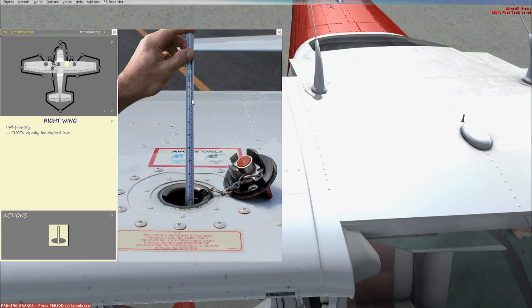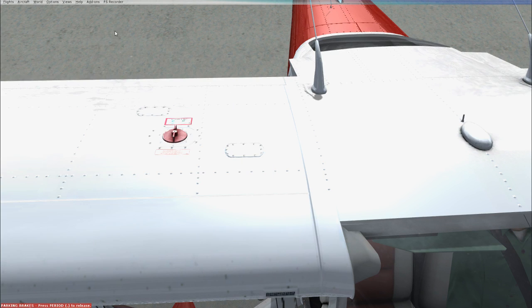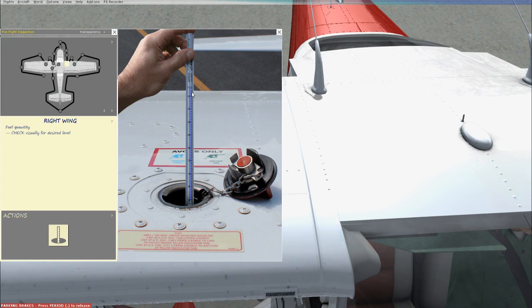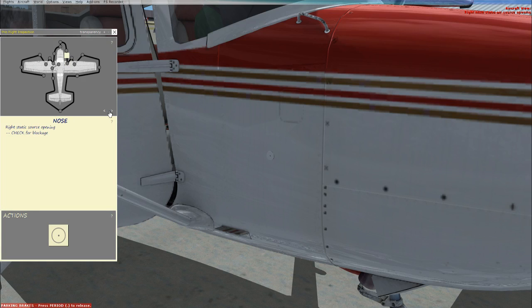And oh, we do not have full tanks here. So let's call for a fuel truck then. Ring, ring, ring. Hello, can I get some fuel? Thank you. Alright, so now let's recheck it. And we have full tanks. And just because we just got refueled, yep, no contamination in the fuel that was given to us. Always do that. If you get refueled, just check to make sure it was not contaminated.